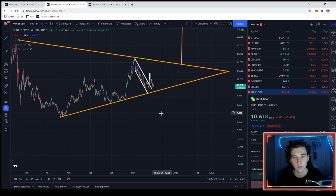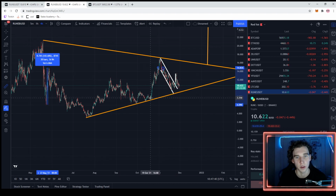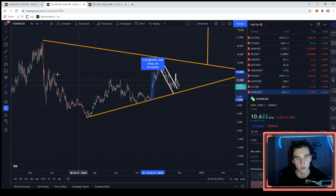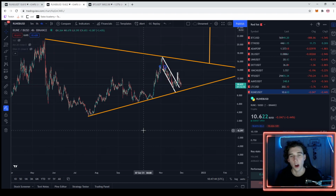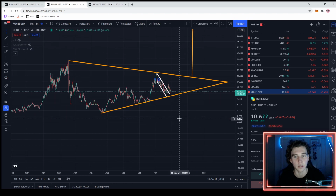As I said, Rune just has this ability to go parabolic, and you can wake up one morning and it's up 30%, and you're like, wow, I didn't expect that. We can see it here when it pumped 143%, and obviously this big move here. So I'll watch it over the next few days, next week. I'll probably do a video on it in a couple of days.